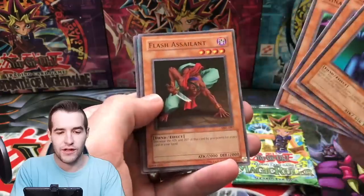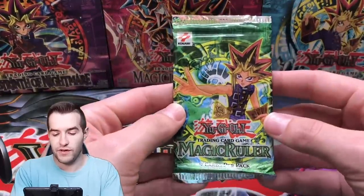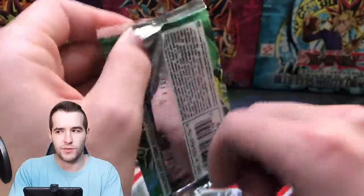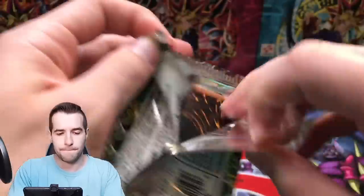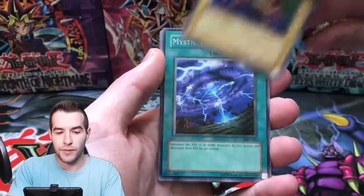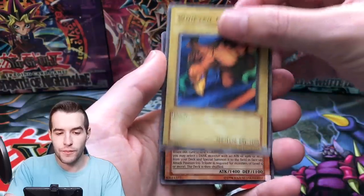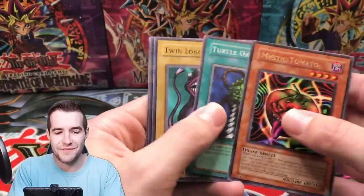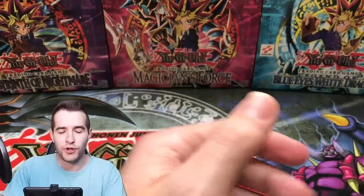Electric Snake, Minar, Flash Assailant, and Turtle Oath. Okay, we got the Turtle Oath. We have not pulled any of the rituals. Well, I don't think we have. Final pack. Can we get something here? Let's get a foil. Come on. Eat Gaboon. Queen Bird. Mystic Plasma Zone. Whiptail Crow. And a Mystic Tomato. Oh, Twin Long Rods and Mechanical Snail. No foils. 0 for 5.